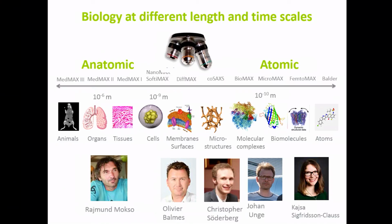And I replaced these length scales with different people, so we have lots of colleagues with me today. And they can talk to you more about the different techniques we have and the different length scales. This is Raymond I talked about. Olivier can talk about diffraction, studying, for example, membrane surfaces, but also powder and tablets or whatever. You can use those techniques for many things. Christopher, expert on SAXS or solution scattering studies. Johan is involved in the protein crystallography, beamline development, and Kaisa knows everything about spectroscopy if you want to know what things are made up of. So make use of these people, and they're available even later on.